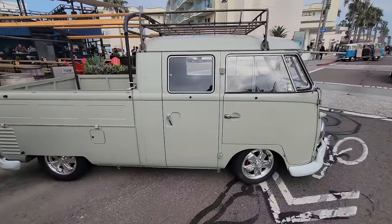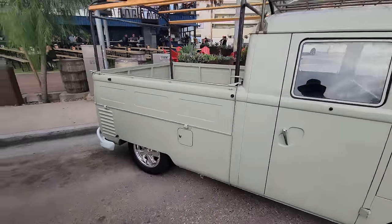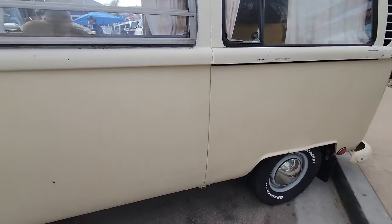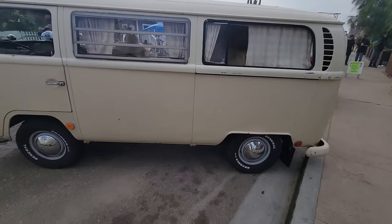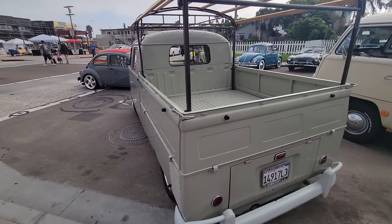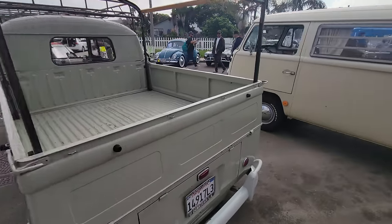Another double. Kind of all out of order. They don't know who's showing up, so they don't order everything up. You know, they don't know how many guys are going to show up. So we got some cool looking bugs coming up. Let's listen to this car here.